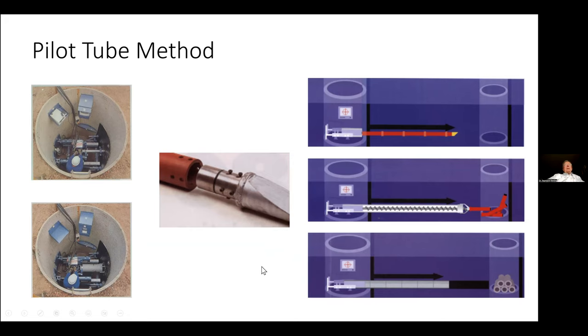So that's more steps than doing the whole job in a single pass. But some of the advantages are that you reduce the maximum amount of thrust that you have to provide at any one time, and also you can reduce the size of the shafts. So especially where you're able to have closer spaced shafts, this method can be fairly cost effective. And the pilot tube method is also used as a pre-guidance for other trenchless methods, such as auger boring or even pipe ramming.